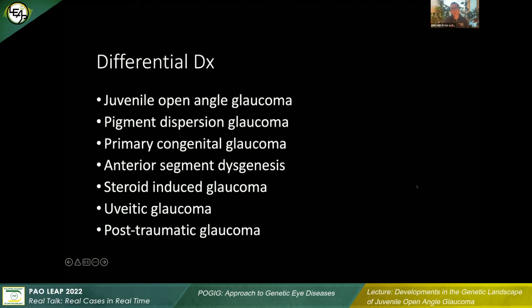So at this point, as when you see these patients in the clinic, you run through a list of possible things, and you might think this is juvenile open angle glaucoma, a pigment dispersion glaucoma, primary congenital glaucoma. Although with the age, it might be a little late, we can see some patients surprisingly with genetic mutations which cause PCG in older patients. It could also be an anterior segment dysgenesis, but as we showed in the photos, this is not the case.